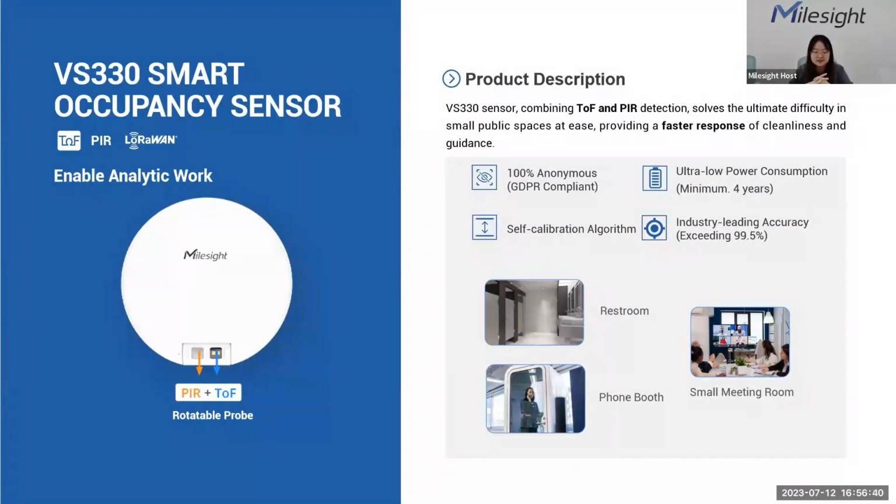All right, so the next two occupancy sensors are focused on occupancy detection. The first one is the VS330, the smart occupancy sensor, which is focused on small space occupancy detection. This sensor combines ToF and PIR technology, which can detect the human object accurately with 99.5% accuracy, and solve the occupancy difficulty in small public spaces with ease. They provide a very fast response to release the available space for users. For example, for cubicles, phone booths, small meeting rooms, or maybe shared study rooms in the library, people will get the information on released and occupied status very easily and quickly.